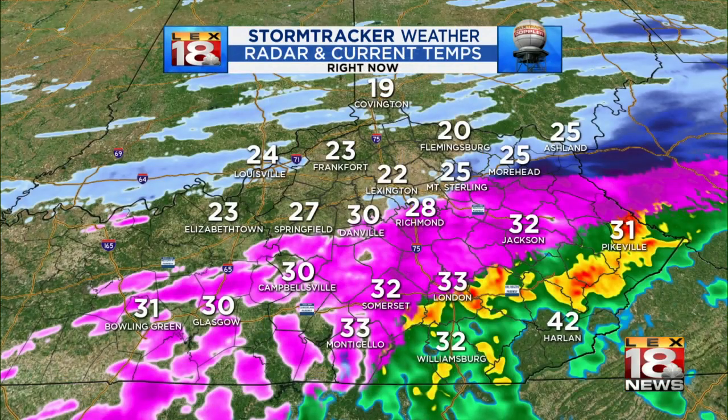Well, what we're looking at here is the current temperature and what's going on with the precipitation. It's 22 in Lexington. Look at that. It's now freezing in Williamsburg, 42 down in Harlan. So you've still got some rain in our southeastern counties, but the possibility is there for that icy mix to head in your direction. So be aware that's going to be a potential threat for you this morning.